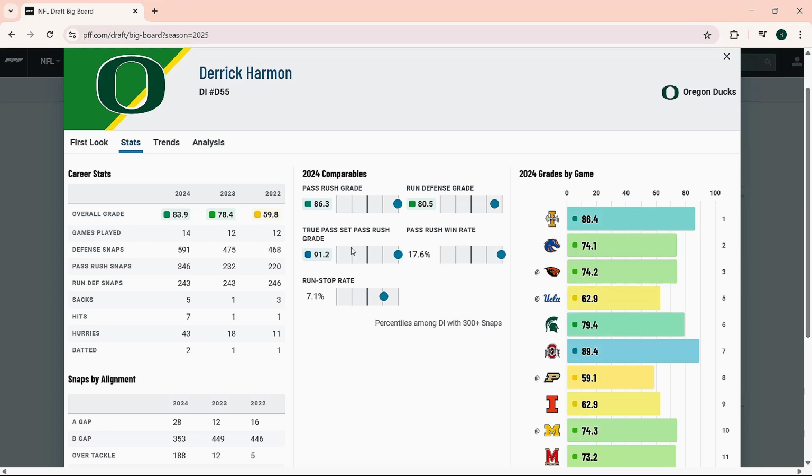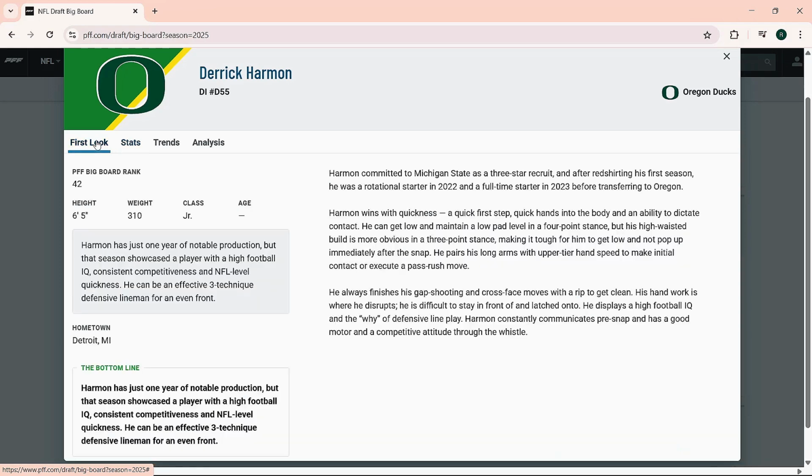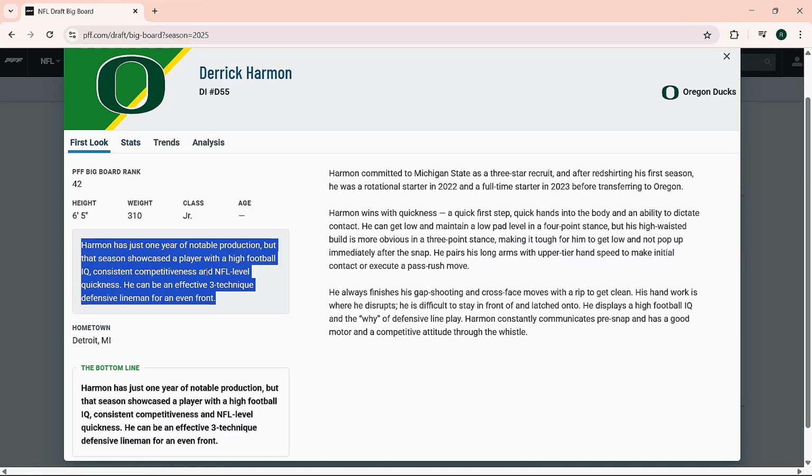I'm getting giddy at 80, right? If you can give me 80, and also with true pass set pass rush grade, when it's a 90, it's usually a smaller, compact guy who is good at sawing the body, where you only attack half of the guard's or the tackle's body, and also the simple fact that you're athletic, you're able to bull rush him pretty easily. Let's get into the first look.